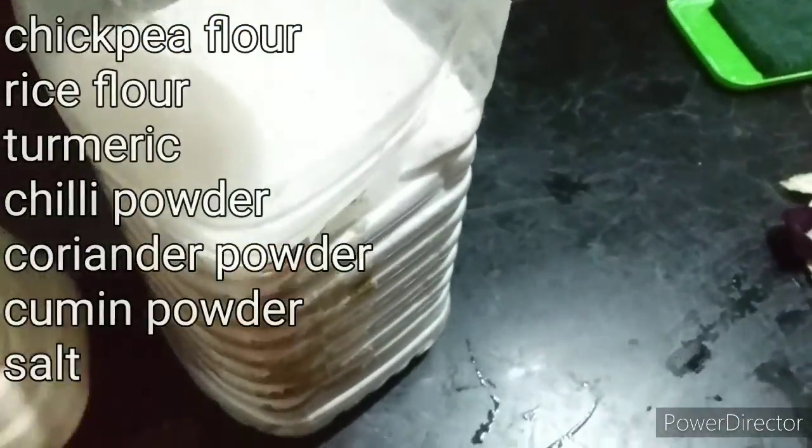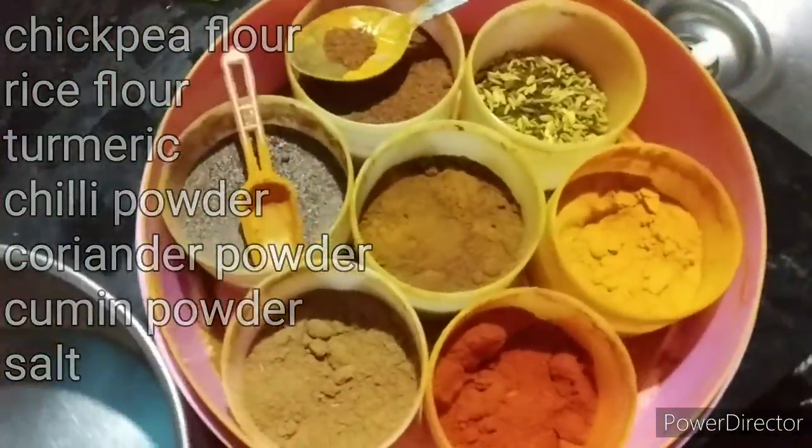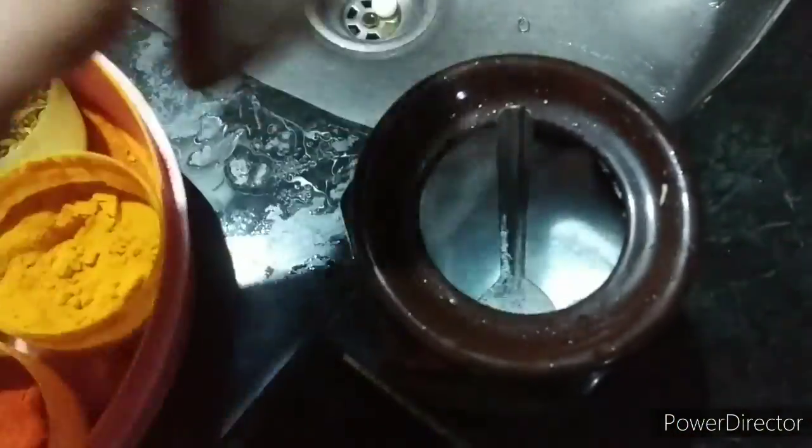For the batter, I'm gonna use this rice flour and some spices and salt.